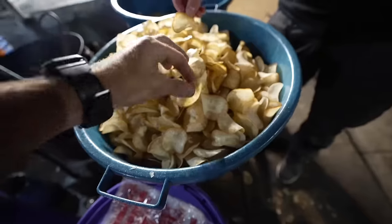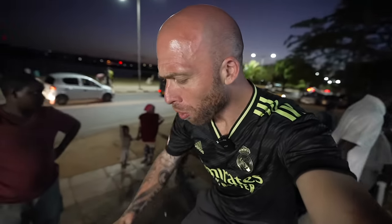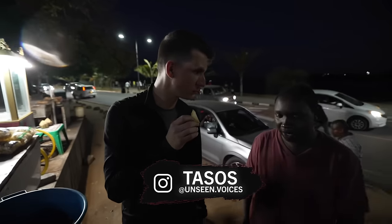Very, very good. Oh, I love these. So good. Crunchy, not too oily. Cassava, way better than potato. Yeah, very good. Cassava. This is good stuff, man. This is good stuff. Really, really good.